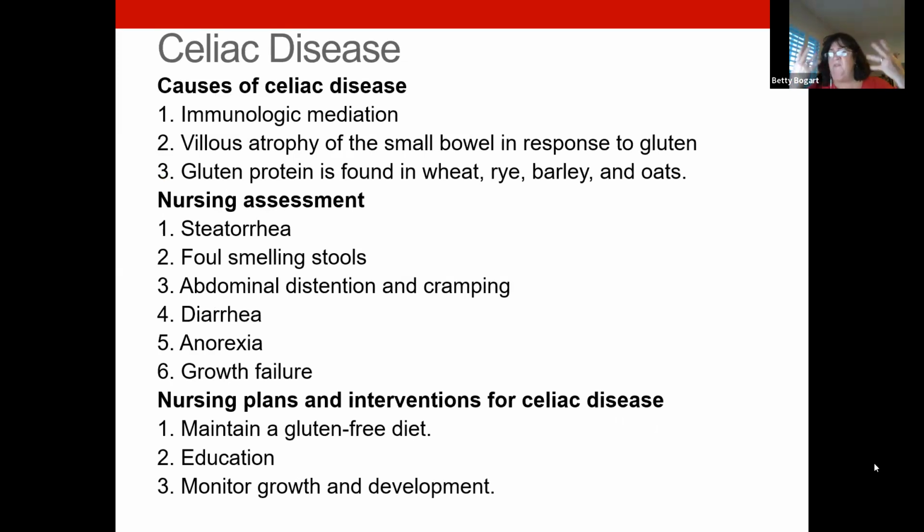You're going to see fat again. Don't like fat. Fat's not going to be absorbed. Because of it, big distended abdomen with gas and cramping. I'm telling you, these stools stink. They're the most foul smelling stools, even worse than some GI bleeds. The steatorrhea is that fat that you see with diarrhea because they're not getting nutrition. Anorexia, right? Growth failure and maybe some cognitive problems.